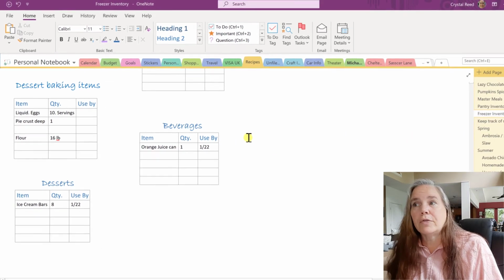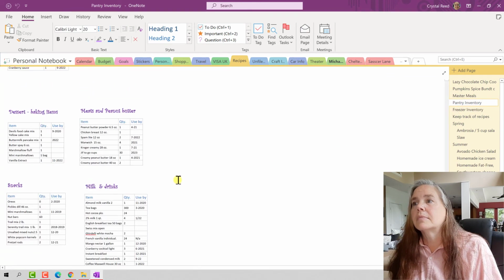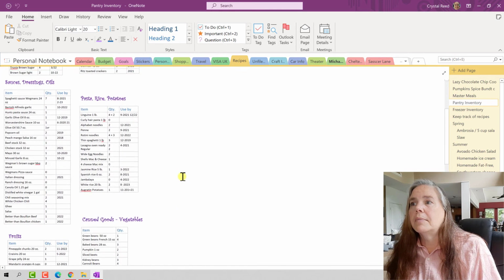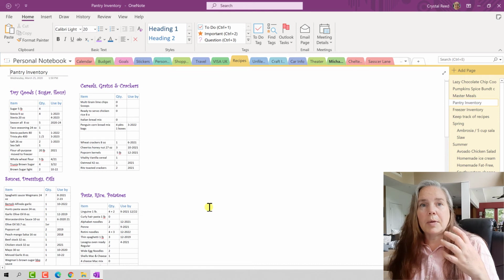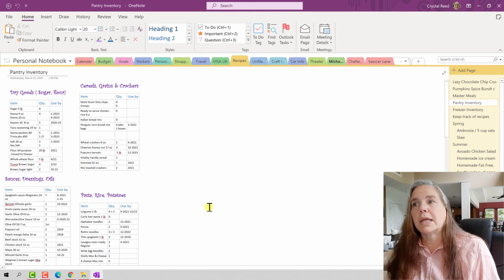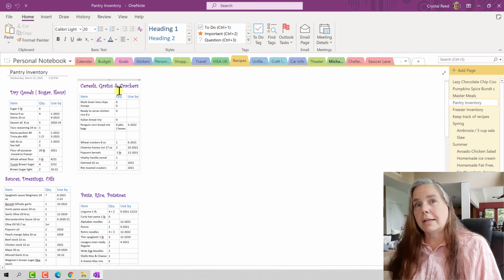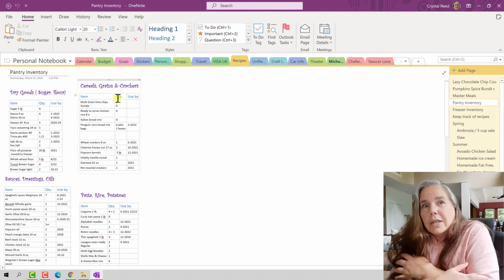Now let me jump over and show you my pantry inventory, because I told you once I finished my freezer inventory, I did the exact same thing with my pantry. The pantry looks a little bit different. First of all, there's a lot more things in my pantry because I tend to be one of those people who likes to be prepared for things. And you see that I chose a different font and a different color, purple for pantry, because I like alliteration. The freezer inventory was blue because it's cold in the freezer.